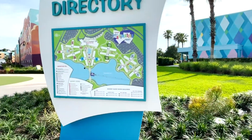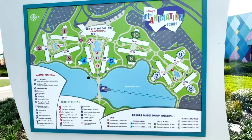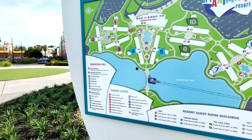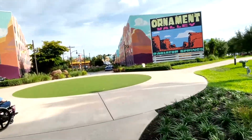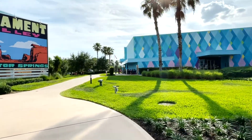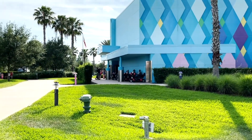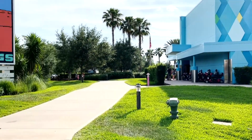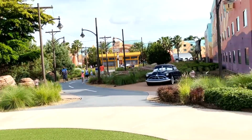So here's the directory. It tells you exactly where everything is. Continue on our little tour, shall we? So it gives the area where we can rent the scooters here. Over by the front entrance, the main lobby, where the buses come in, the Magical Express enters. And also for handicapped.